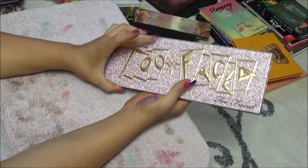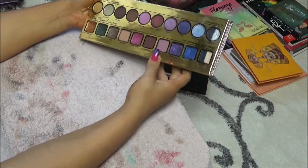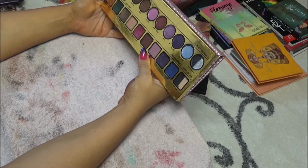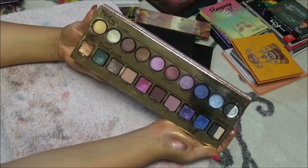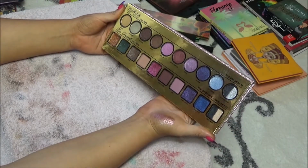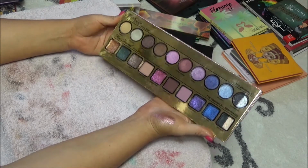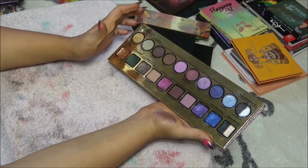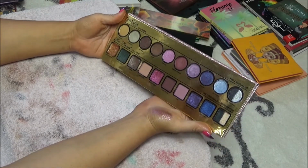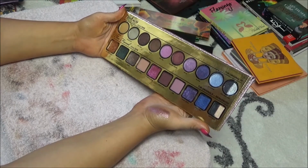Oh, okay. The Too Faced 20th Anniversary Palette. I should give this away, honestly, because I know I am very rarely going to use this palette. I think all the shimmers on the top here are just okay. I'm not big on this whole palette. So, yeah. Go away, fly.